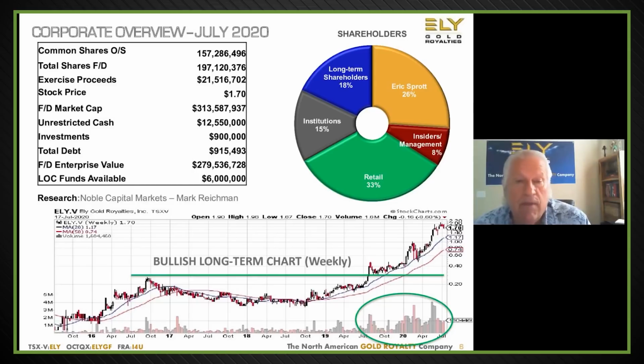Here's a quick overview of the corporation at this point. 157 million shares outstanding, 197 fully diluted. All of our options and warrants are in the money. So we really quote ourselves on a fully diluted enterprise value, which, when you take our cash and our investments out and add back a little bit of debt, is about 280 million.